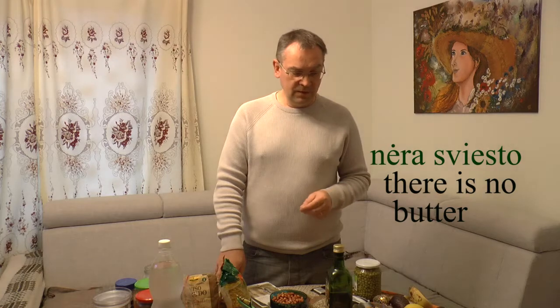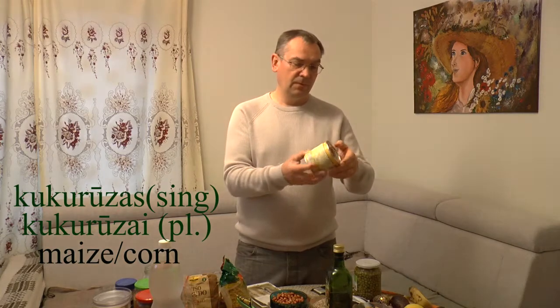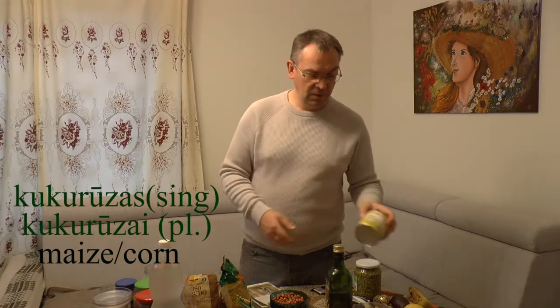Do we have butter? No, we don't have butter. Nėra sviesto. There is no butter. Sviestas, it's a butter. Kukurūzai, it's a sweet corn. Corn. Arbata, black tea. Juoda arbata.